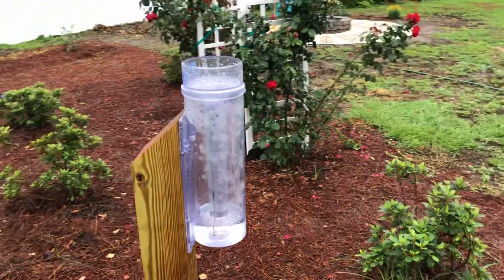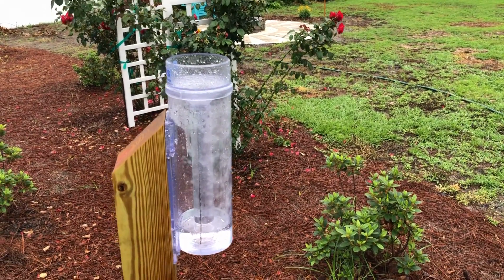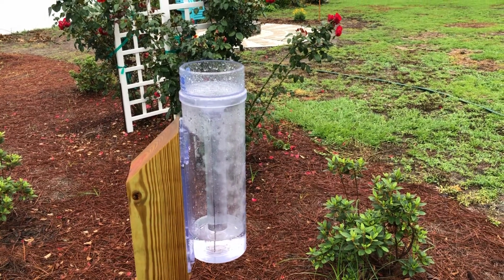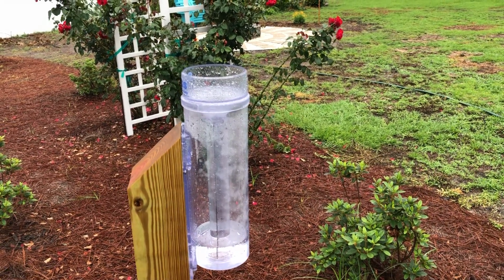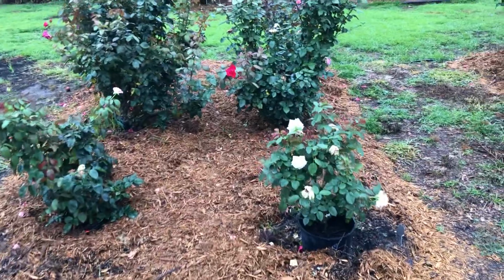And of course I heard the rain, so I knew it was raining last night, but I cannot say enough about having a rain gauge to accurately measure how much rain has fallen. When you're sleeping, you don't know how much rain is coming down, and you might be surprised. Sometimes you get a lot more than you think, and other times you get a lot less.